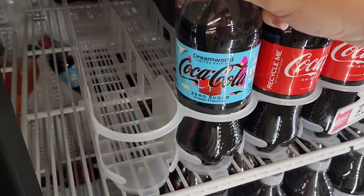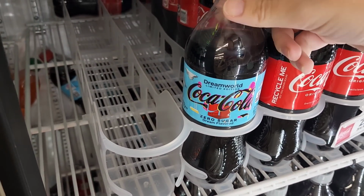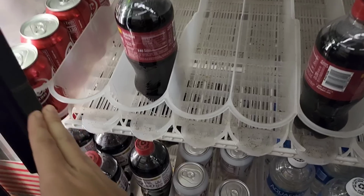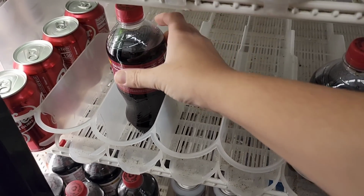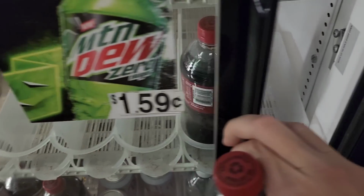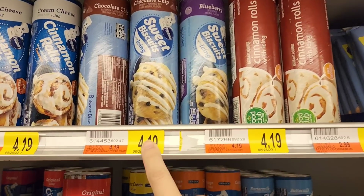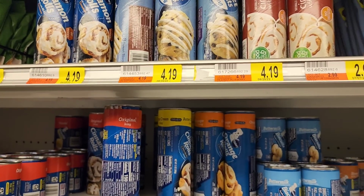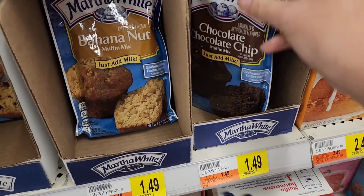Have y'all tried this? Let me know what you thought about it. If you have, we didn't like it. Woo, that's about out. Have they always been that much? Eee. I'll do this instead.